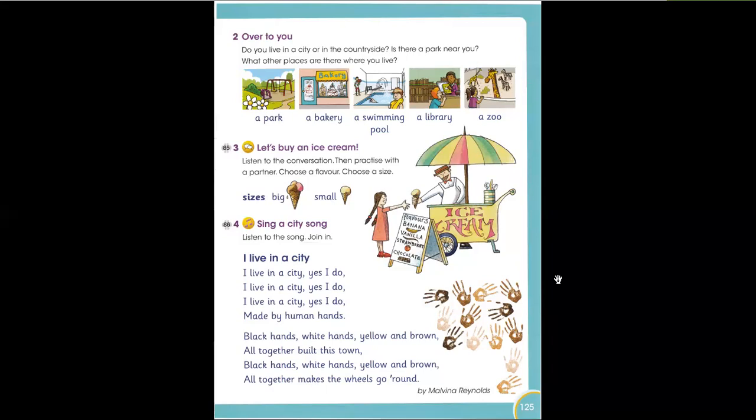Like people in the hospital, they are working all together to run the hospital. There are nurses, there are helpers, there are doctors. Like this, even in the school, there are children, students, teachers, the principal and other helpers. They all make the school. One man or one boy cannot make the school.